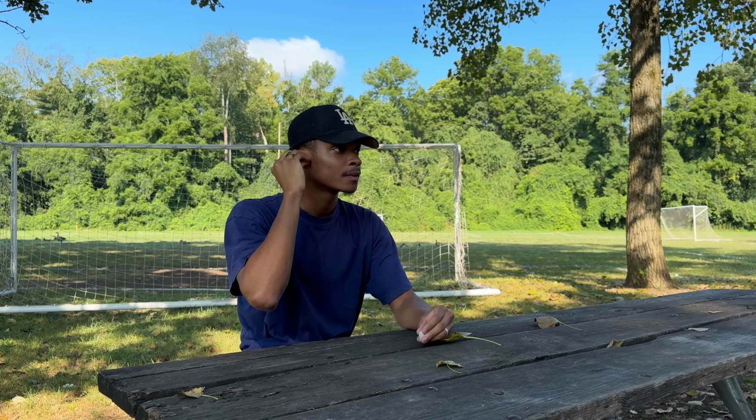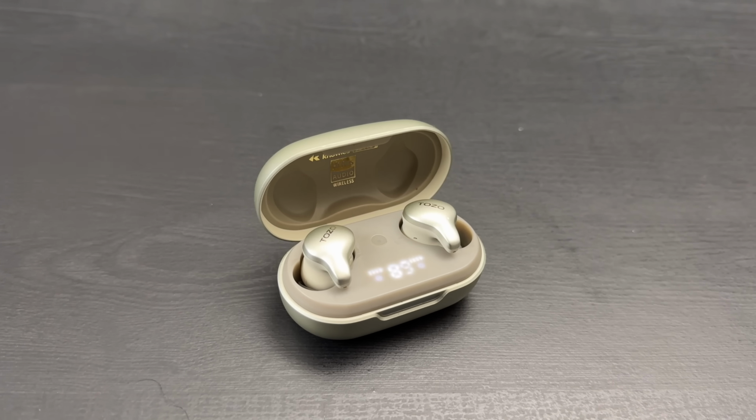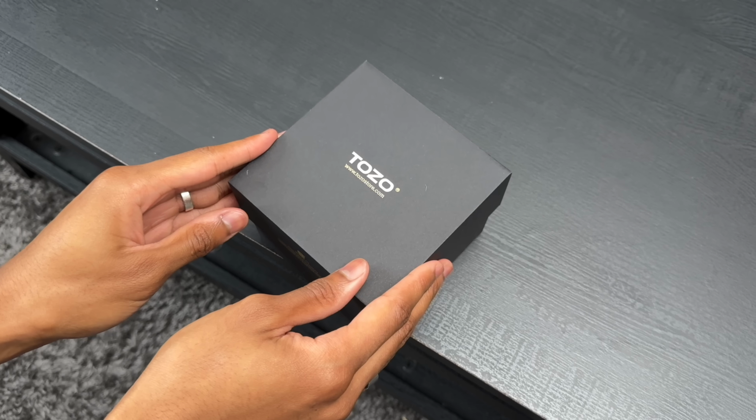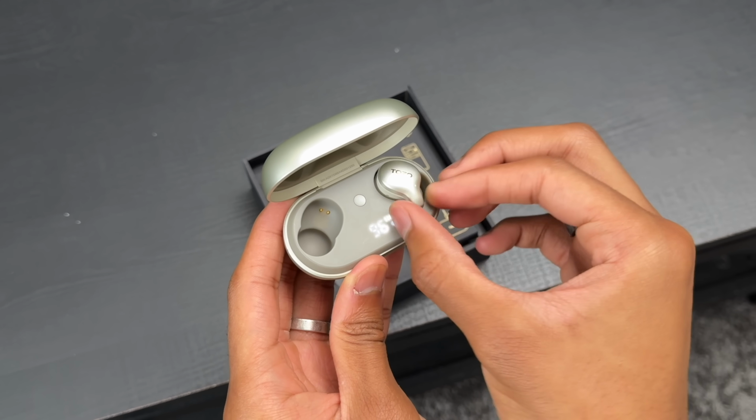And I'm not talking about, oh, they're decent for the price. I'm talking about I keep choosing them over my expensive pairs without even thinking. And here's the crazy part. It's not just about sound. There's just something about the Tozo Golden X1s that hooked me hard, and I'm going to show you guys exactly why I can't put them down.